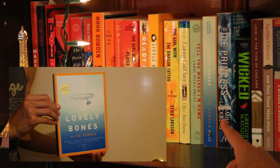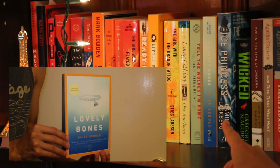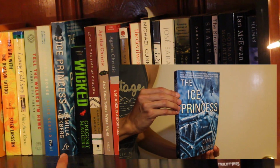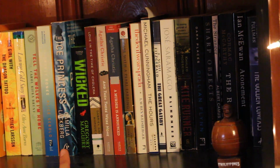Next we have The Lovely Bones by Alice Sebold. Really great, really good book. I really enjoyed it when I read it. And then next to it we have The Ice Princess by Camilla Läckberg. Probably pronouncing that name wrong. But I randomly found this at Barnes & Noble. It's just about a mystery. I haven't read it yet.